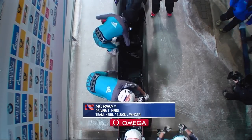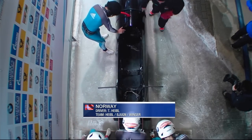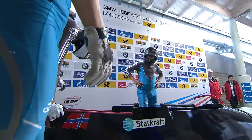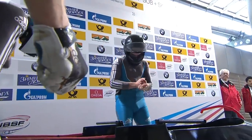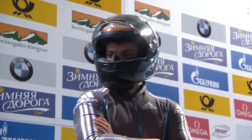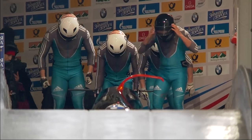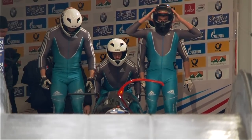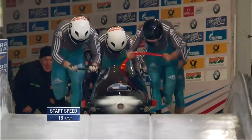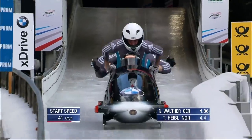Next up, another debutant from Norway, Thomas Heibel, with Corbinian, his brother, Andreas Bjugen, and Alexander Vinger, who was on the two-man sled behind Thomas yesterday. We were saying the last time a Norwegian raced in World Cup bobsledding was Arnfinn Christensen, 10 years ago. Yeah, 2004. 2002? Probably was. And their grandfather, great heritage, slid for West Germany. His picture's on the wall down there at the Ekelstrubel. His father's here with him, so they got some German heritage. Yeah, his father was speaking Bavarian to everybody earlier on.